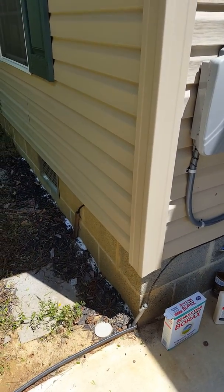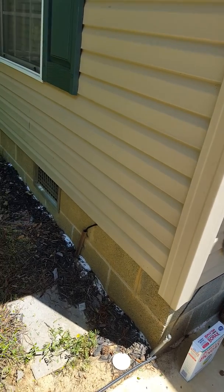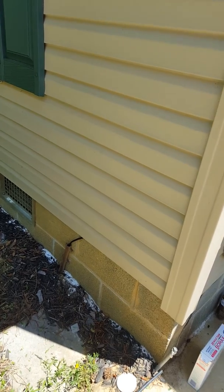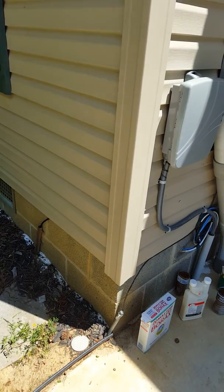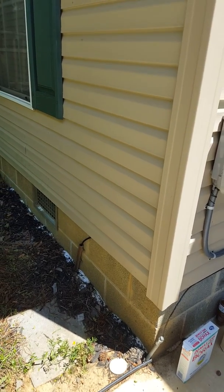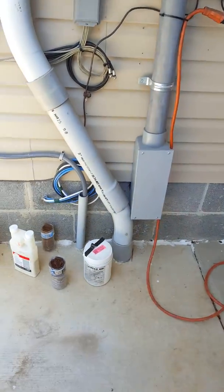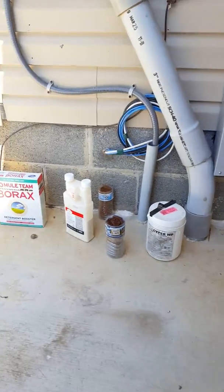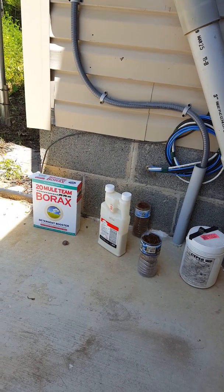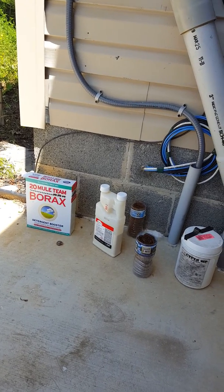Now I realize that through the rain and whatever, the stuff on the outside is probably going to wash away, but it's going to wash into the soil. So I will keep adding a little bit of borax until I feel like the soil's saturated to the point where it's going to be lethal for insects. Also, I went around all the piers under the house and sprinkled around all the piers, and on top of the piers where the floor sits on them. So I feel like I've got fairly good coverage.